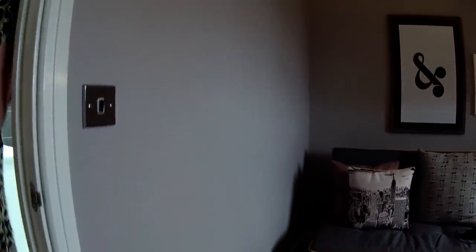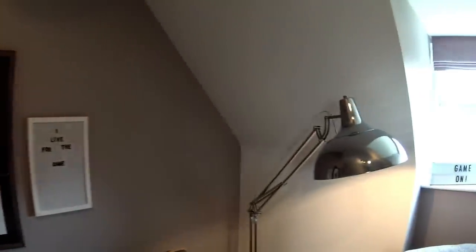Last but not least, 2 metres 54 by 2 metres 93. So this is just a bit of a snug, isn't it? Well, that's how they've styled it, but if you need five big bedrooms, then this is your bedroom five. Yeah, which is okay. So, we're finished.